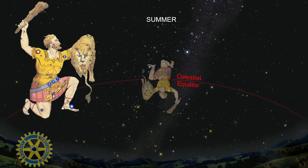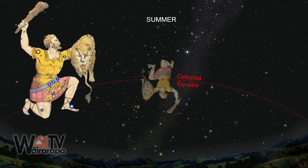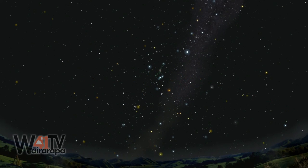And of course, that's what he would look like for those of you watching it. There's Orion, as you would see him in the northern hemisphere. Not that you can see Orion like that, but you can certainly see the stars. Okay, so let's go and have a closer look.